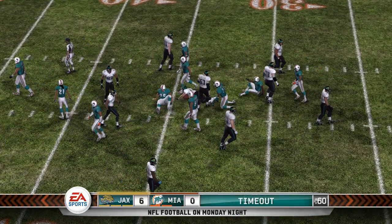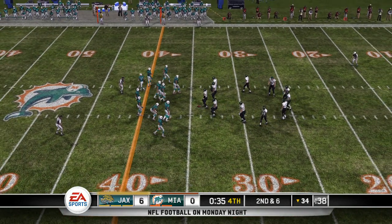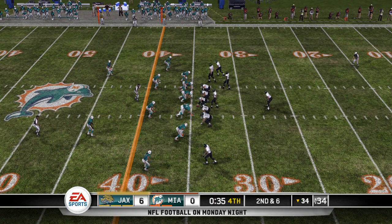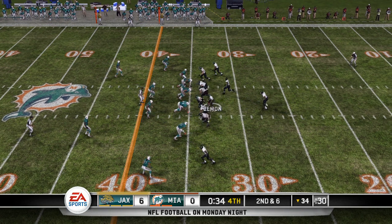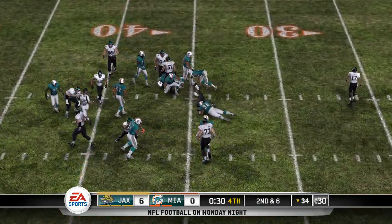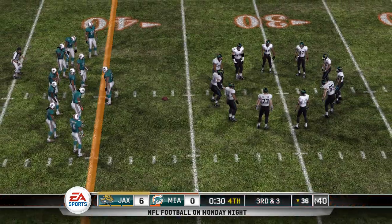Smith is there on the tackle. That's 4 yards on the play. That'll bring up second down. Again with the carry. Still on his feet. The Dolphins call a timeout, and they'll have one timeout left.